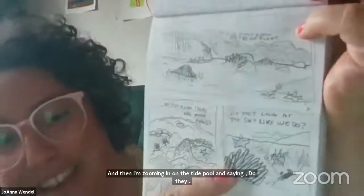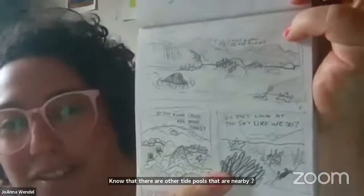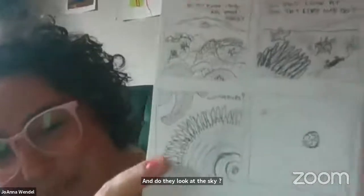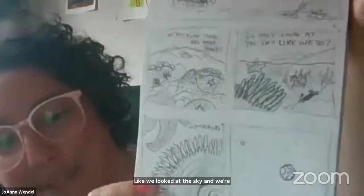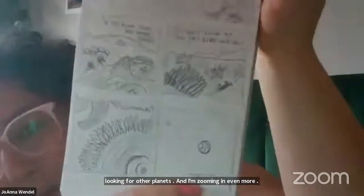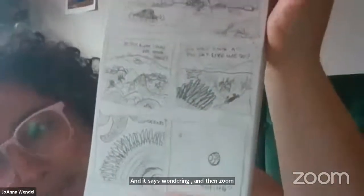And do they look at the sky like we look at the sky, you know, when we're looking for other planets, that kind of thing? And then I'm zooming in even more and it says wondering. And then I zoom out to the Earth in space, and it says hoping, with a question mark.